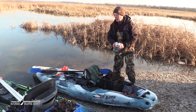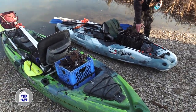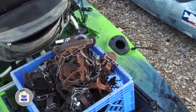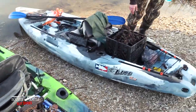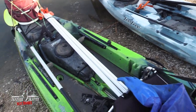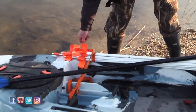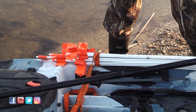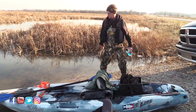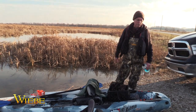Here's our setup, Charlie. Since we're running out of kayaks, we've got milk crates in the back. It holds a couple dozen traps. So Justin's got obviously 24, I got 24. And then we use these six foot fence posts. I'm glad they're 6 foot, 4 foot wouldn't do it. Then we put fluorescent Gorilla Tape on the top so you can see it. Hopefully when we're out checking, you won't miss any of them. Obviously with the cattails and everything, visibility is very important.